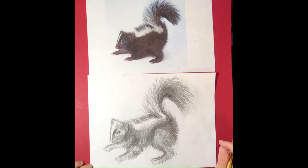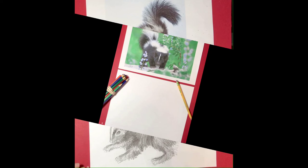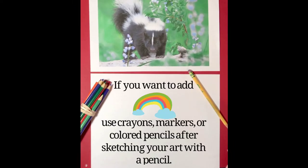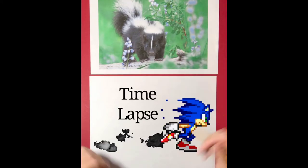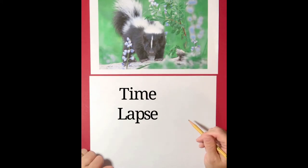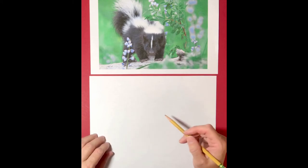All right, there's my first skunk. For the second skunk, you can add color either through crayons, markers, colored pencils, but you'll need another piece of paper and a good pencil and eraser and a picture if you need one. For this next one, I'm gonna do it all on fast speed since I've already shown you the basics of how to draw with proportion.